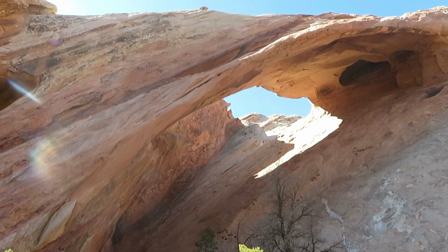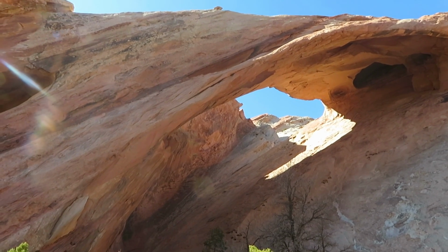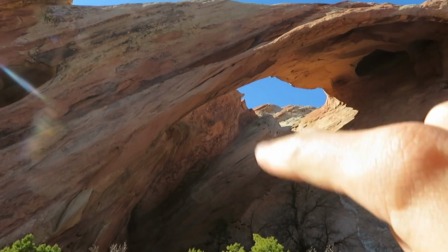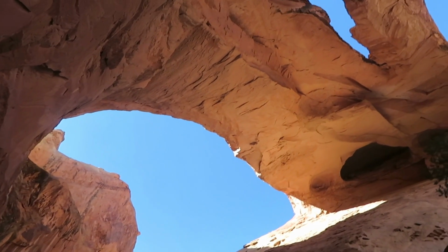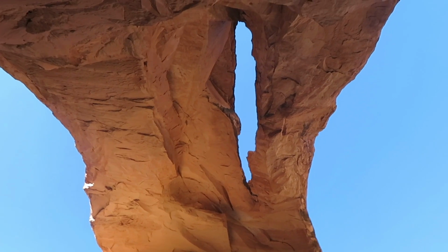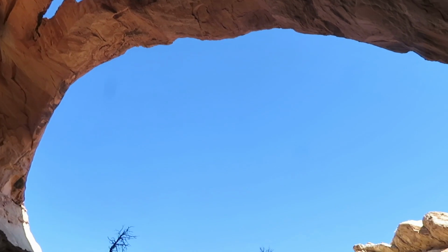Holy cow, yeah, it is much bigger than I originally thought. And that first hole in the arch that I showed you was right here, but this of course is the main hole in the arch. This is so amazing. It is enormous. I'll put the stats on the screen of how big this arch is.